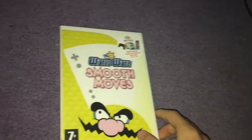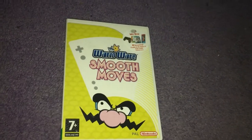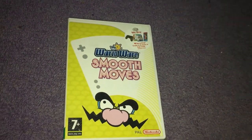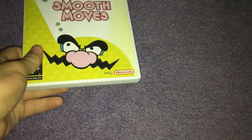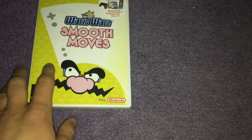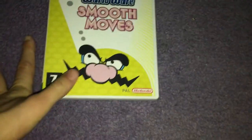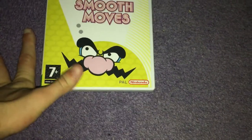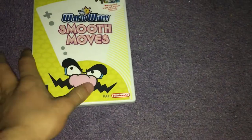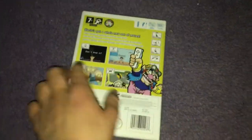And I've been wanting to play this as well. I have seen one or two gameplay clips of it, and it looks like a really, really fun game. Honestly, I'm looking forward to giving that a shot. I think it's a mini game sort of game as well. So, yeah. Anyway, on the front here, we've got Wario and a Wii Remote. It's also a PEGI 7 as well. So anyways, the front, the spine, and the back.